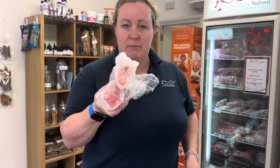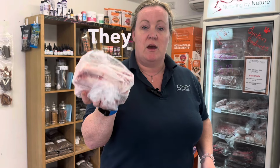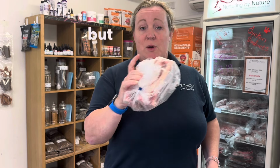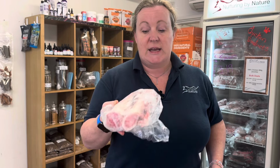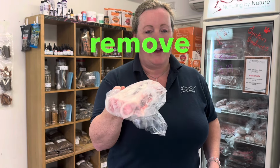These are Marab Bones. Some people find them a bit controversial. They don't want to feed them. They are a cow leg bone. They are very heavy. They are very hard. But as with all treats and bones, you should always supervise your pet. And at least something like this has got something on it for your pet to remove and enjoy.